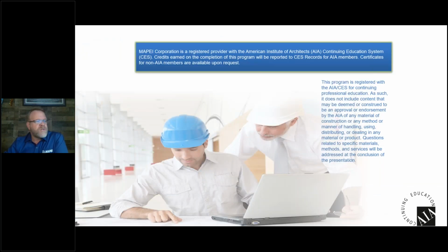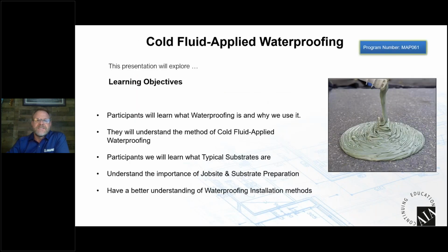This program, I'm not sure if Jen mentioned it, but it is registered with AIA CES for continuing professional education credits, as you saw on the previous slide, and it is certified for an architectural learning unit credit. So let's get right into it.